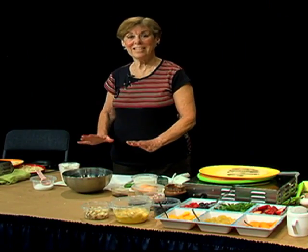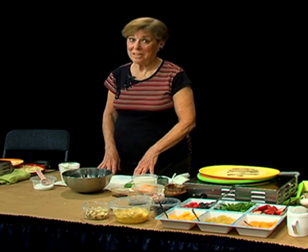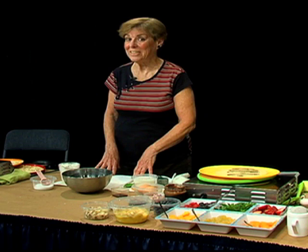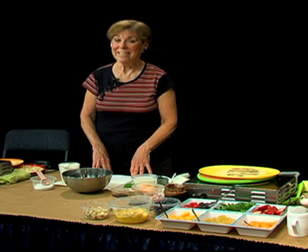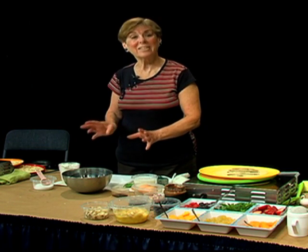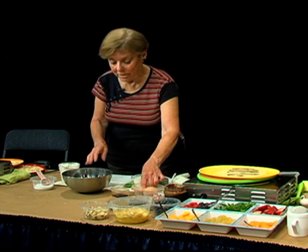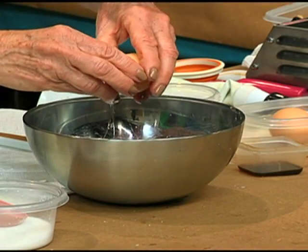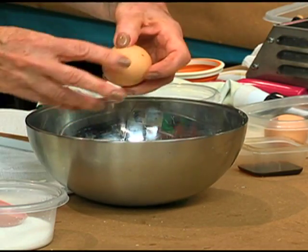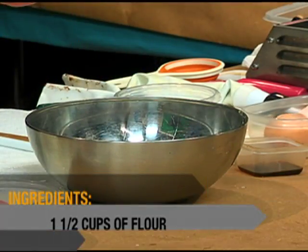I would like to introduce one of my favorite crepes, and that is the dessert crepes. And I made sure to go around to every single crêperie that I could in France, in Brittany, and Normandy, Bayeux, and I was able to find the crepes that I really love and want to share with you. I'm starting out with a couple of eggs, and I use extra large eggs, and then it's milk, flour, and vanilla. So let me show you the process.